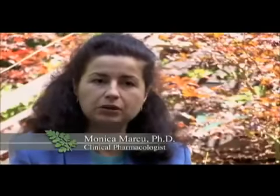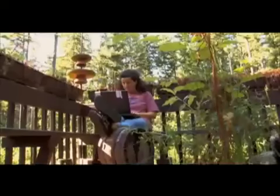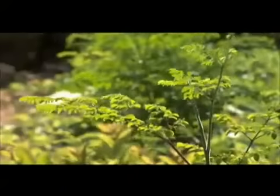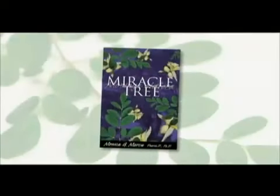So I started to read about moringa, and I was absolutely amazed about the richness in nutrients, in many antioxidant compounds, in vitamins. Dr. Monica Marcoux is a pharmacologist who has studied many plants. She has done extensive research on moringa and says it has significant nutritional potency. This subject is one of the topics of her recently published book, Miracle Tree. To me, it was just a natural pathway from my scientific background and my love for trees to writing this exciting book on one of the most exciting and extraordinary trees of our world.